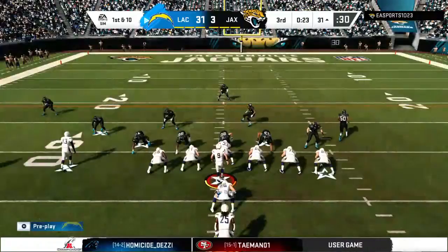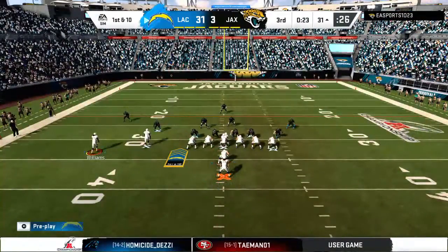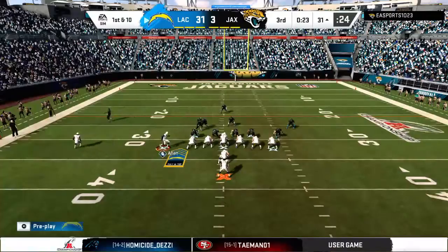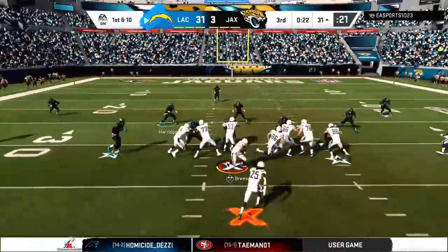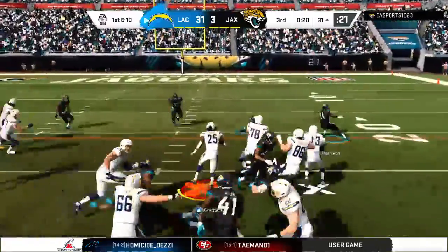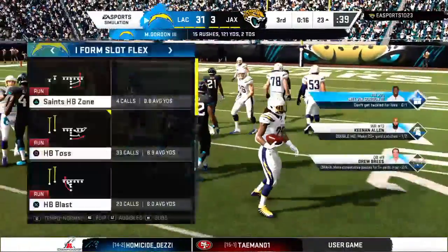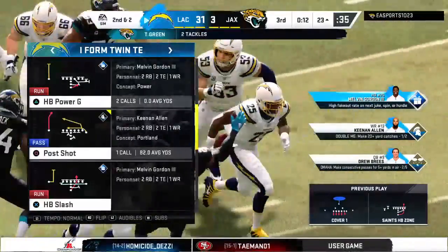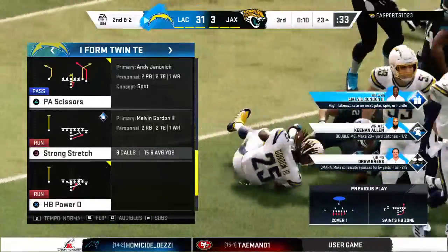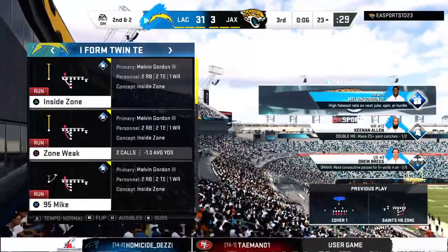Line of scrimmage, the 31 now on 1st and 10. Here we go. Motion. Here's Gordon. This will be stopped about 2 yards shy of the marker. 8-yard gain, 2nd and 2. It's a gain of 8. Brings up 2nd and 2 at the Jaguars' 23-yard line.